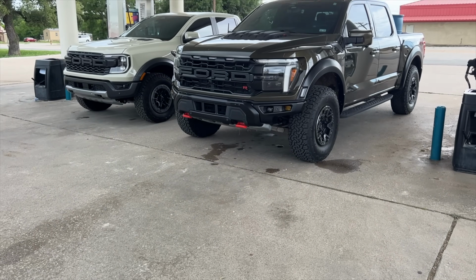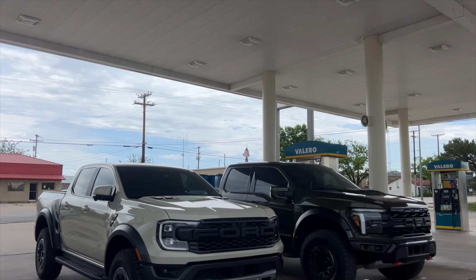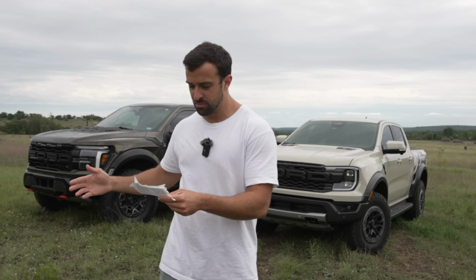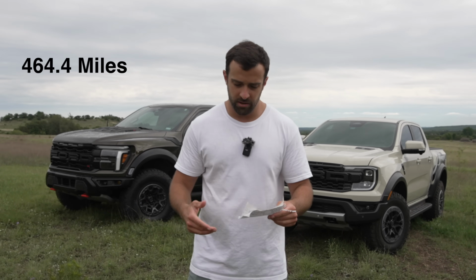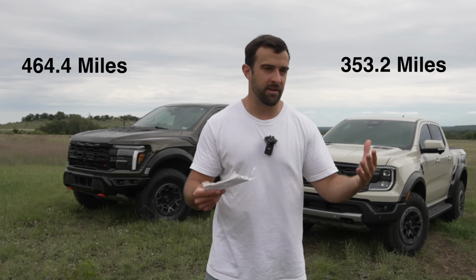So although the Ranger Raptor gets better gas mileage, which I don't know how much of a reason that might be for why you buy one of these, it actually goes less range because of that smaller gas tank. So in perfect conditions, let's say with the R, for example, 12.9 miles to the gallon with that size tank, I could theoretically get a little over 460 miles per fill-up, versus that same theory here might get me just a tick over 350 miles.